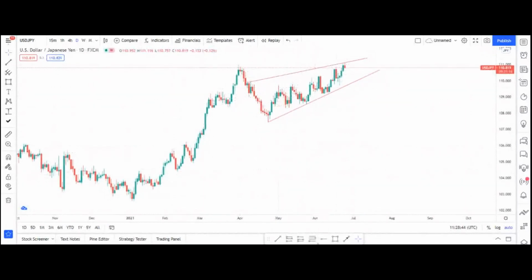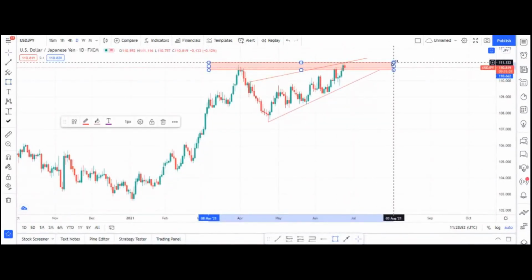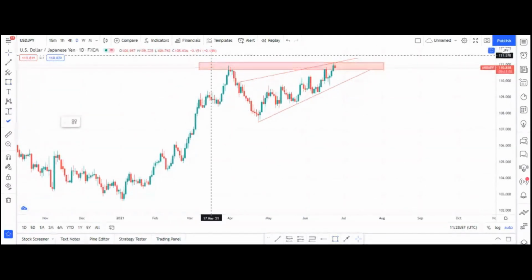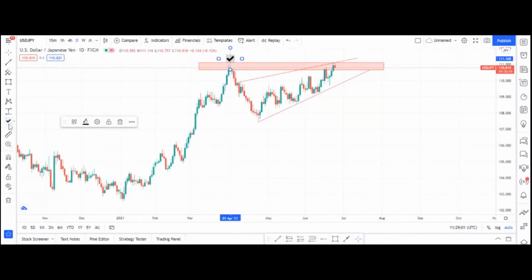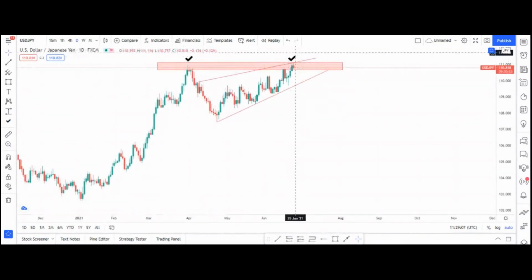And look at what we have here. We have what? Previous resistance. And it is also looking like a what? A double top. Do you see? Pattern within a pattern. There can be a pattern and there will be another pattern within it. A rising wedge into a double top.